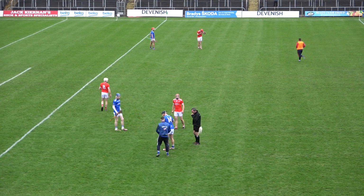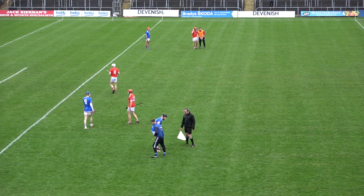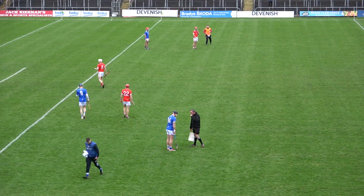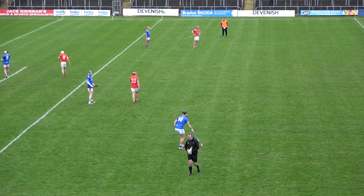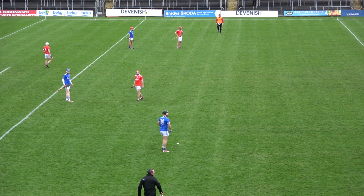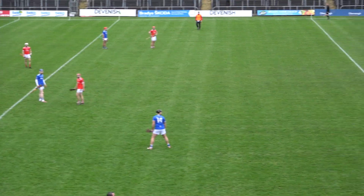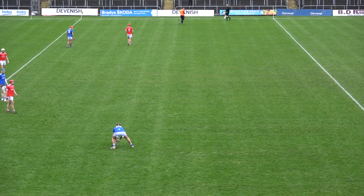No score for Tullamore, and Shane Dooley, the ace marksman for Tullamore, is coming out to take this one. Yeah, he's just taking his time, just trying to get a bit of composure here. Drying the stick and just taking his time, using all his experience. Tullamore have been rattled here in the early stages. It's 1-3 to no score after 6 minutes. So Shane Dooley with the first opportunity for Tullamore to trouble the umpires.